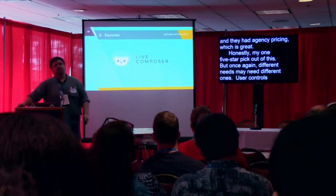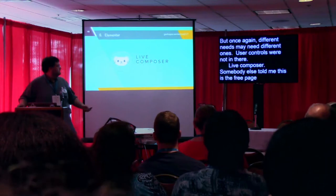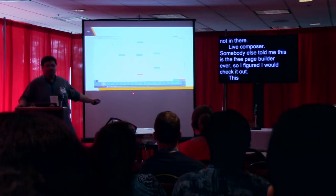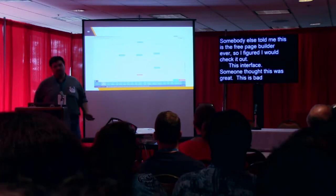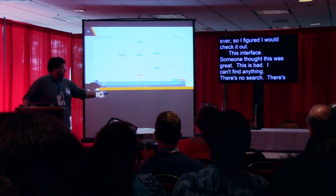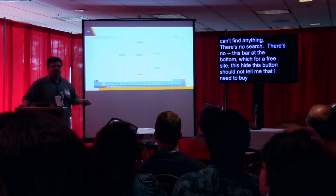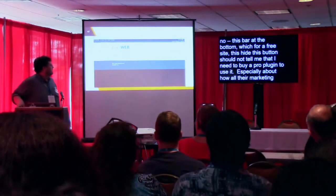Live Composer. Somebody else told me this was the best free page builder ever, so you've got to check it out. This interface, someone thought this was great. This is bad. I can't find anything. There's no search. There's this bar at the bottom, which for a free site, this little hide button should not tell me that I need to buy a pro plugin to use it, especially because all of their marketing is about how they're free and they will never charge you. Yeah, they were not great.